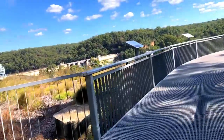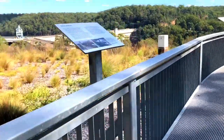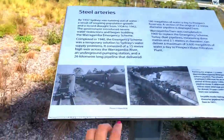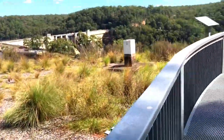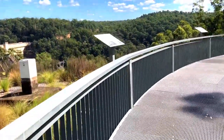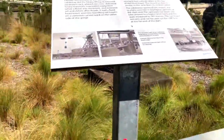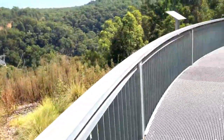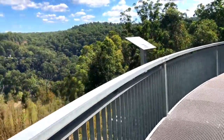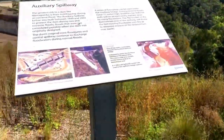This is the dam for the lookout. So, okay, so it's like that. And there's no water. That one. Where's the water? This is the dam without water. What?